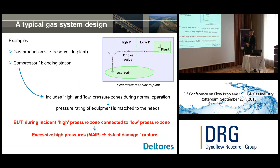And this is an example of a typical project that we do. Usually we work on the gas production sites, not so much in the compression blending station, but it has most of the same properties. In our model we would have a reservoir, or a gas reservoir, a high pressure system up to a choke valve, and then a low pressure pipeline for transport to the plant. Now, these high and low pressure systems are usually disconnected by the choke valve, but during incidents you can actually have a situation where these two are suddenly connected to each other, usually by a choke valve breakout.